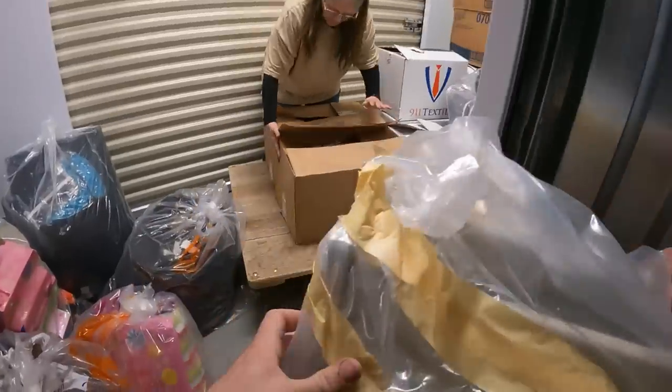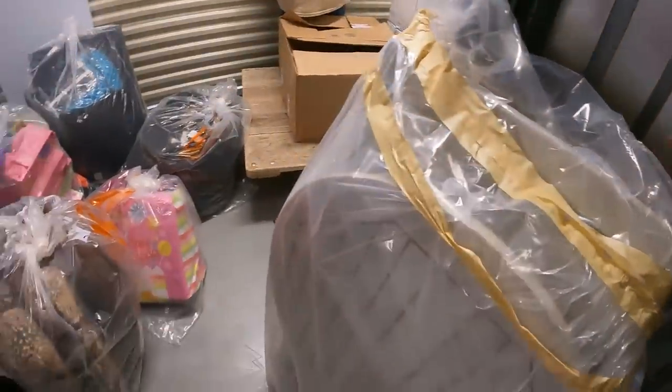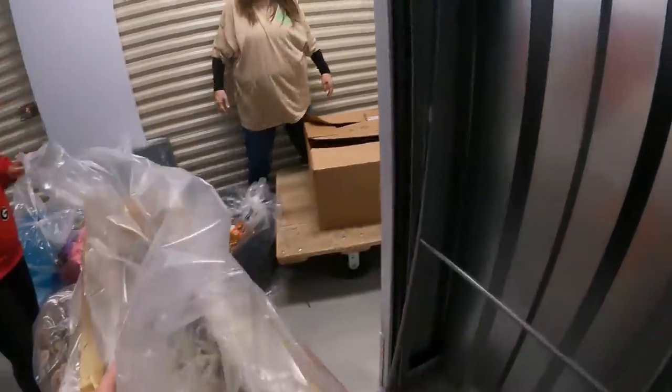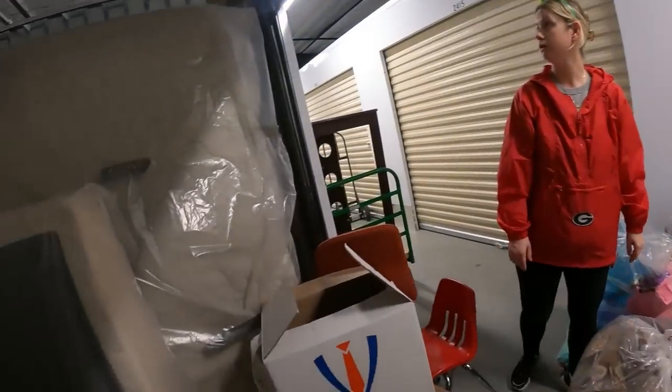Looks like a little outdoor patio set. It's like a table and two chairs. Oh, they're wooden. Oh, this is nice actually. It's a wooden folding table. It's like a little cafe set. Wooden folding table and two wooden chairs. I thought it was plastic. It says that one back there and that's it. Oh, there's a bag back here, it looks like. More toys.